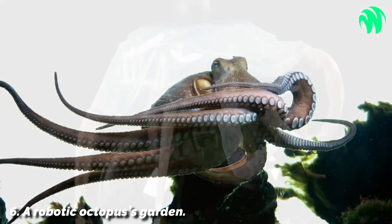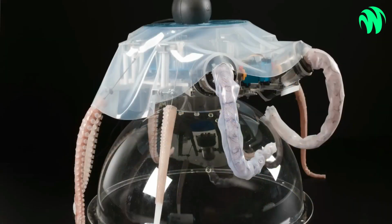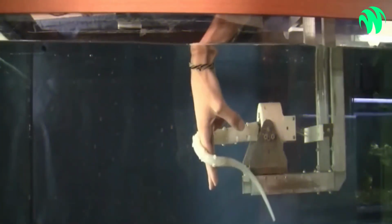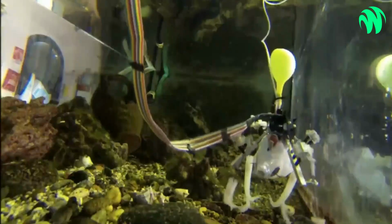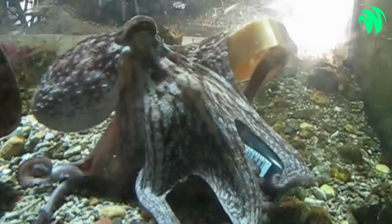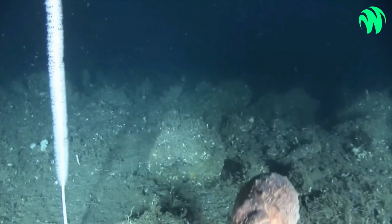Number 6. A robotic octopus's garden. At the Hebrew University of Jerusalem, a research team known as the Octopus Group was established with the goal of developing the world's first soft-body robot. These muscles are made of a soft silicone rubber and replicate the way in which an octopus moves its tentacles by elongating and stretching them as required.